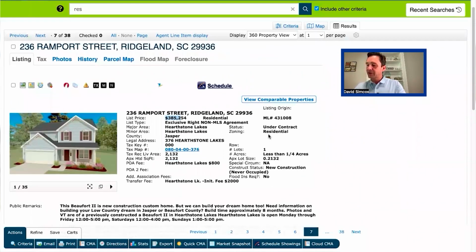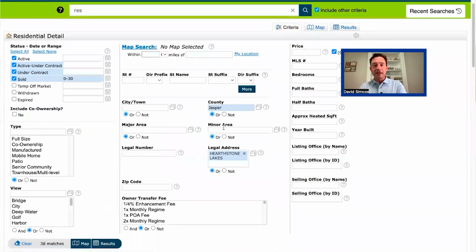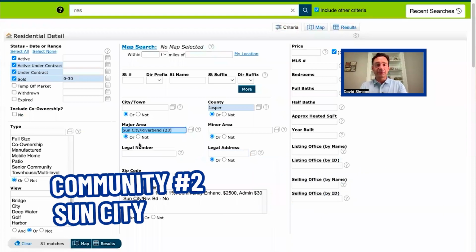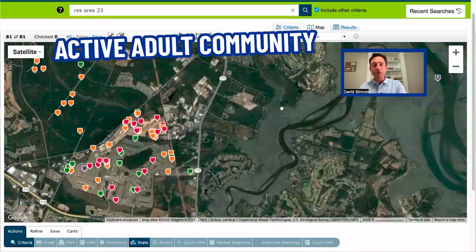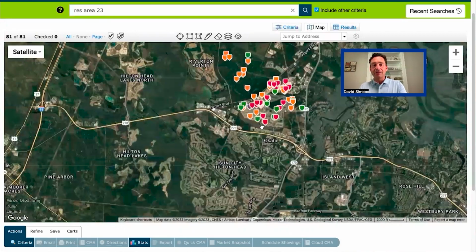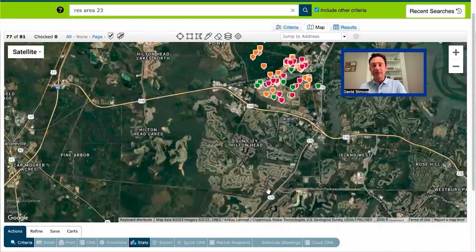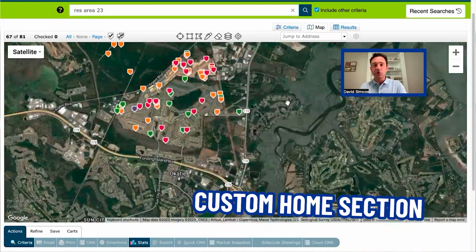But that is Hearthstone. So let's go on to the next one. And the next one is Sun City. And Sun City is an active adult community. And I only pulled up the properties that are on the Jasper County side. But actually, Sun City is all this area down here as well, and this area over here across the street, which is the custom home section.